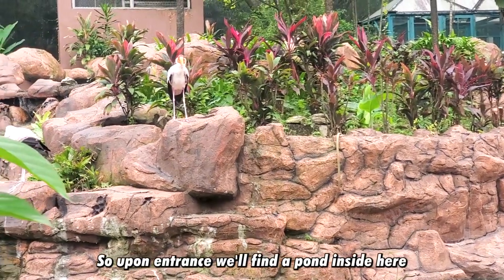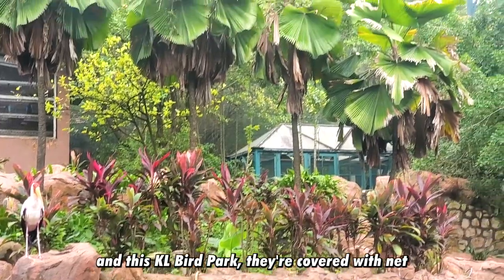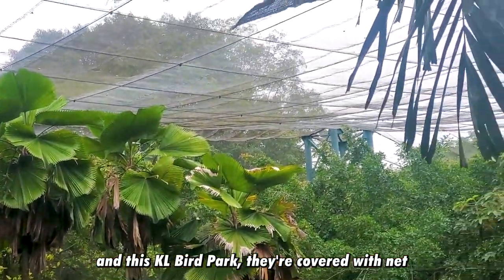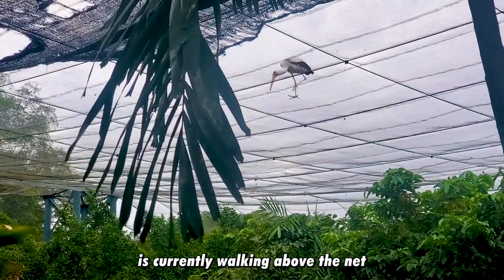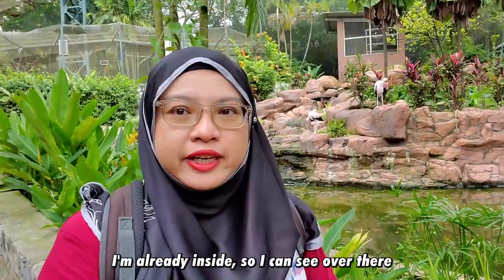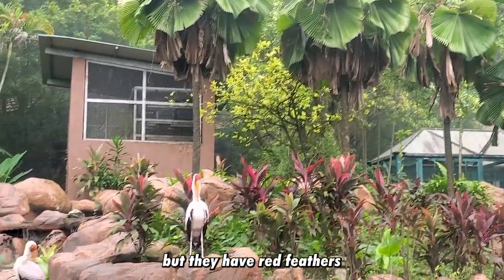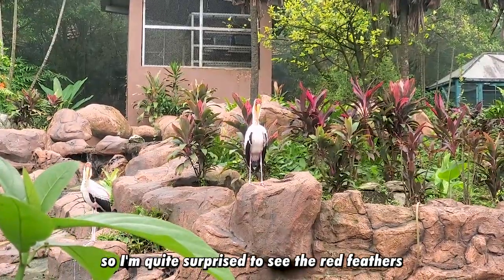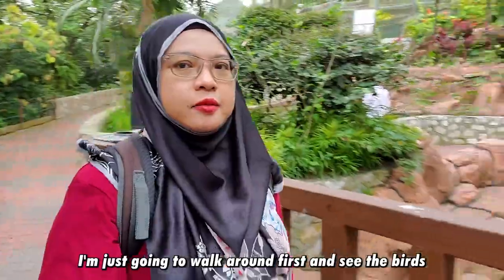So upon entrance, we'll find a pond inside here, and this KL Bird Park is covered with net. But I saw there's one bird currently walking above the net. I don't know how it reached up there. I'm already inside, so I can see over there. I thought that's a yellow stork, but they have red feathers, so I'm quite surprised to see the red feathers. I am just going to walk around first and see the birds.